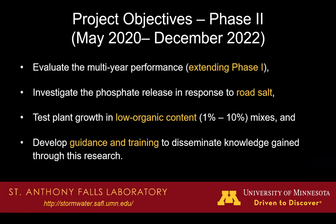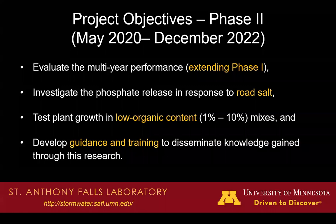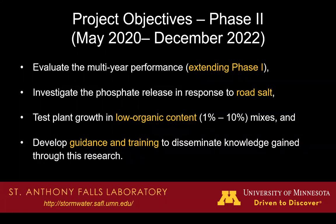In phase 2, which we've now begun, we will extend our experiments to be a multi-year performance evaluation. We will also incorporate the impacts of road salt. So next spring, we plan to dose these mesocosms with a dose of road salt to see if we release or mobilize a bunch of phosphate from these experiments, even in the ones that captured phosphate last year. We will also be running an experiment where we test low organic content mixes, even as low as 1% organic matter. And from all of this, we will be developing some guidance and training, because a main component of all of these projects is to get the information back to practitioners so that they can make changes in their designs in how we manage stormwater runoff in the real world.